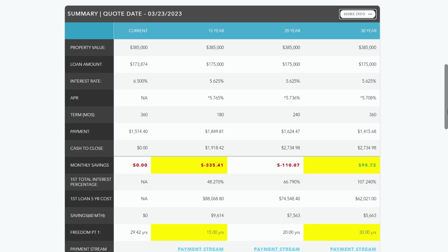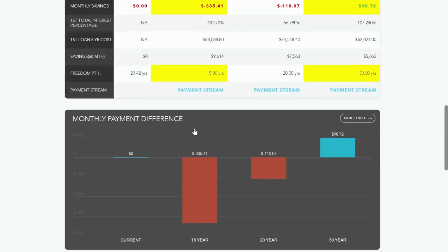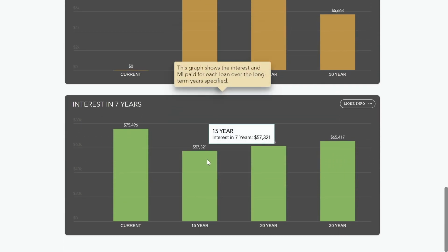But yep. So in this particular instance, this customer took a loan that was for $175,000. And they wanted to pay it on a 15 because I always ask people, how long are you going to stay in your house and when do you want to retire? And I also help them look at their debt to income ratio. Well, this particular customer had a $335 increase, but in 5 years' time, they saved $10,000. And in 7 years' time, they also looked at how much the total sum of their payments was going to be and how much they were going to save.